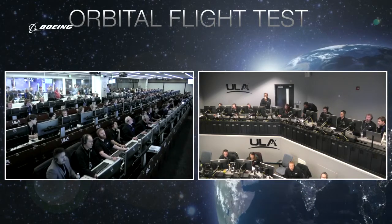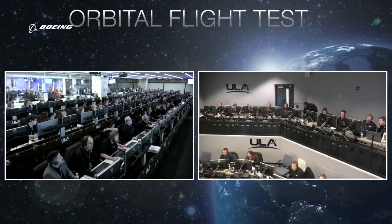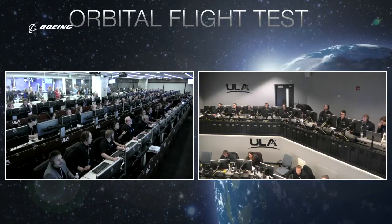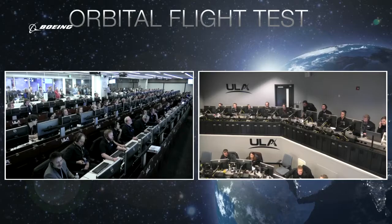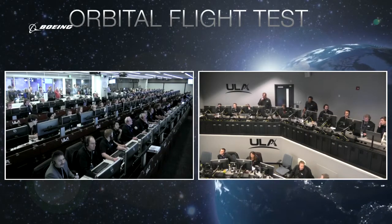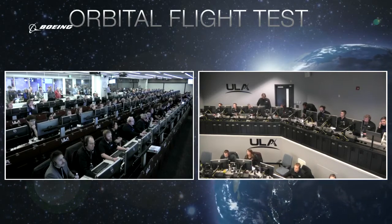Both Centaur RL-10 engines are continuing to perform well throughout the burn. Chamber pressures look good. And now coming up on 9 minutes into flight, Centaur is 101 miles in altitude, 1,200 miles downrange distance, traveling at 14,300 miles per hour.